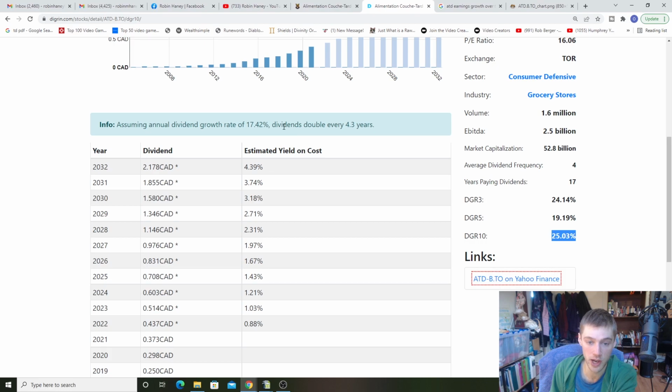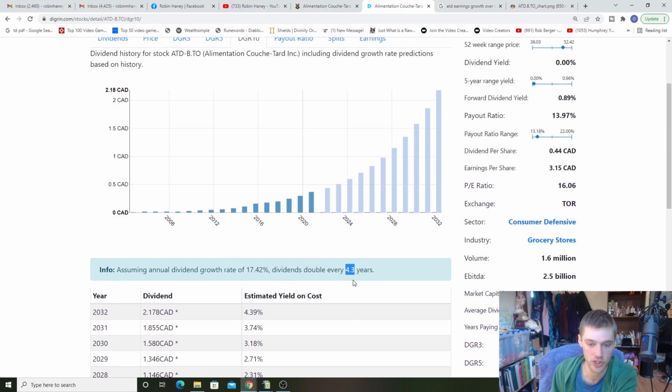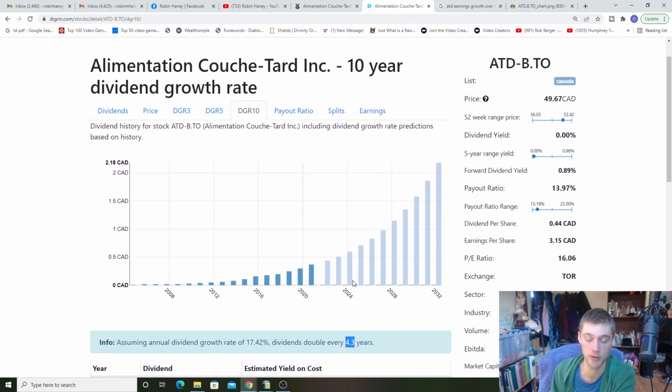Your dividends will double every 4.3 years. So obviously that 1% yield isn't very much, but when you factor in the stock growth, you factor in that current yield, and you factor in time, I see a lot of potential for the stock to get you some pretty good earnings. So once again, as a dividend investor, that's something to really look at.